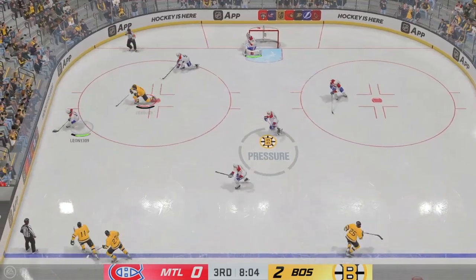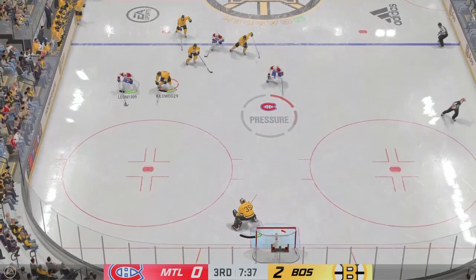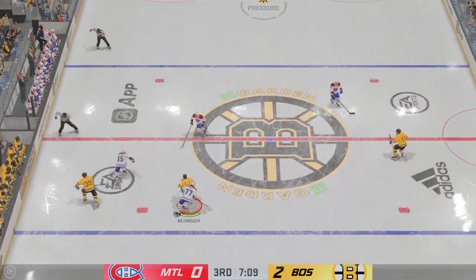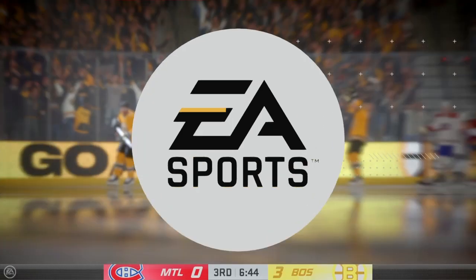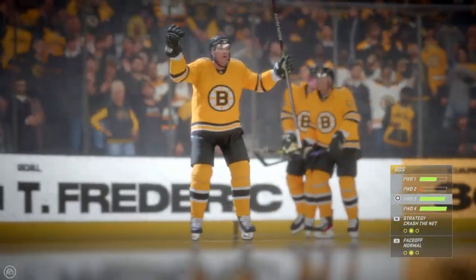Montreal's looking to break out of their own end. Through the neutral zone, moving the puck along the side. And a stick breaks that up. Sends the pass over. Takes it and looks ahead. Takes a shot. Scores! Make it three in a row, and they're humming now. Well, they certainly are.